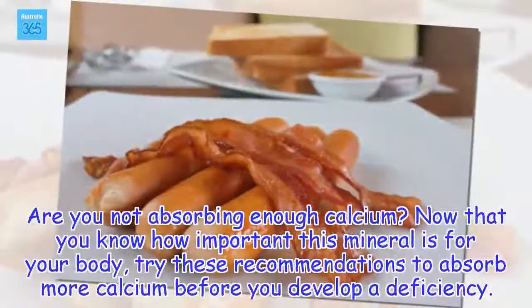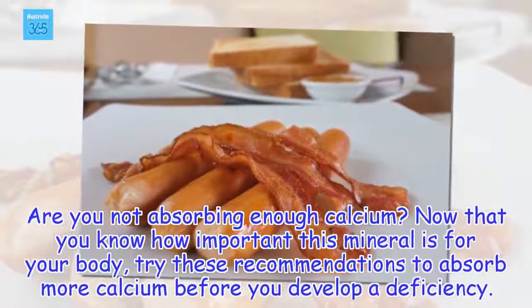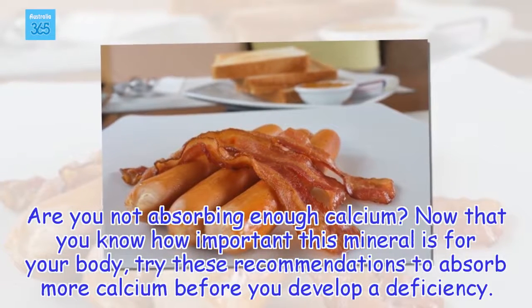Are you not absorbing enough calcium? Now that you know how important this mineral is for your body, try these recommendations to absorb more calcium before you develop a deficiency.